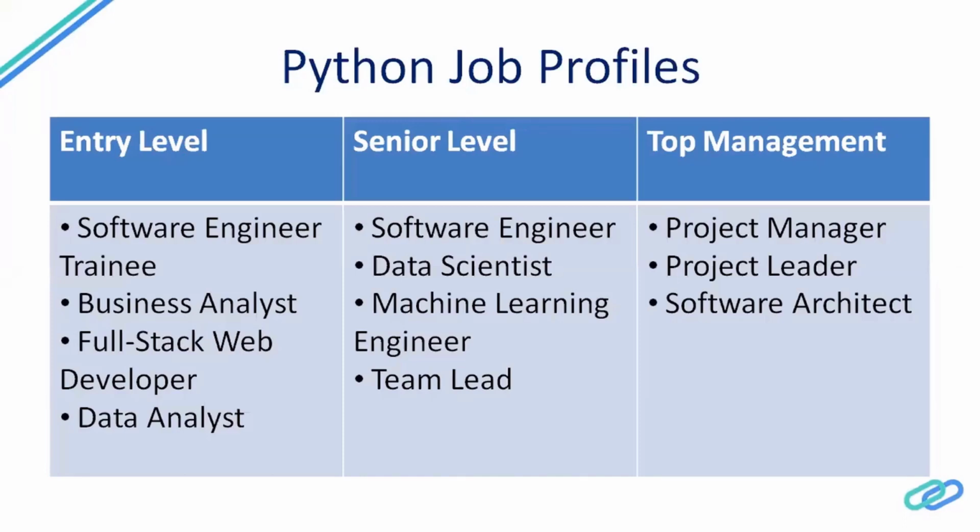Then we have something called full stack web developer. This is a very interesting field. Nowadays, the orientation is towards full stack web developer. You might see that I have put this job description at the entry level. So let us understand what is meant by full stack web developer. When we say a web application, it consists of the front end part, the back end part, and the database part. So you can say this is a three-tier architecture.